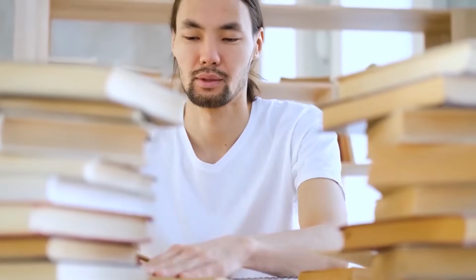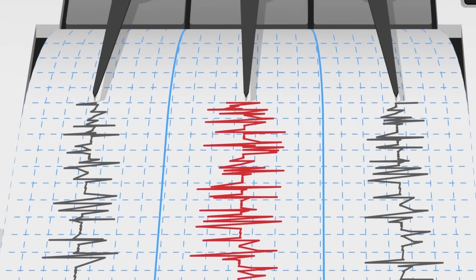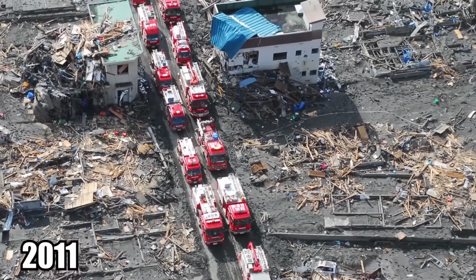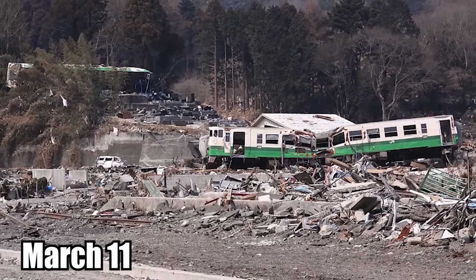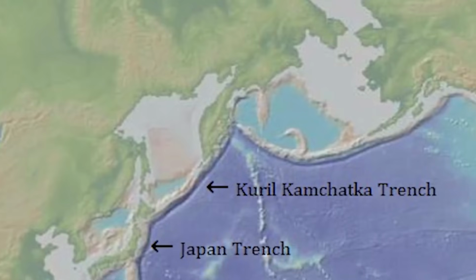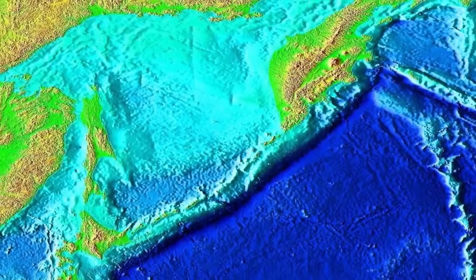The Japan Times reported that a researcher named Toru Matsuzawa from Tohoku University warned the Coordinating Committee for Earthquake Prediction in Japan that something even more powerful than the 2011 earthquake could be imminent. This researcher warned that the energy of a magnitude 10 would surpass the most recent devastation of the March 11th Tohoku tsunami by at least 30 times. This could happen if all the combined faults from the Japan Trench to the Kuril-Kamchatka Trench moved by 180 feet. The event is unlikely, but it could still happen.